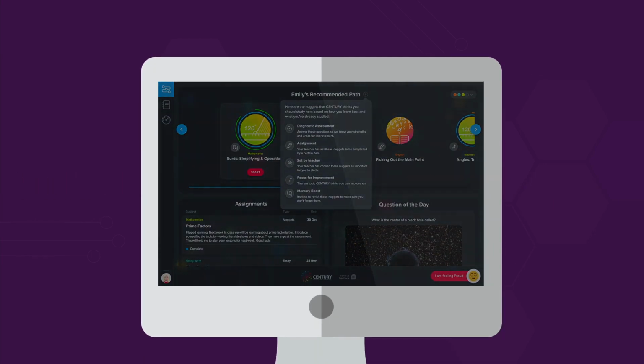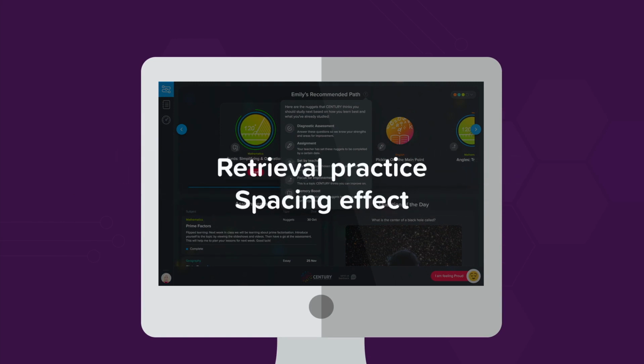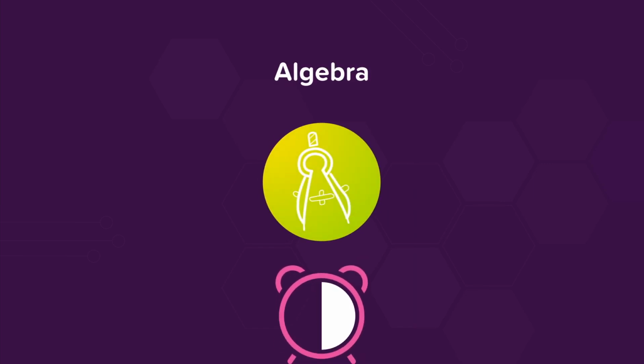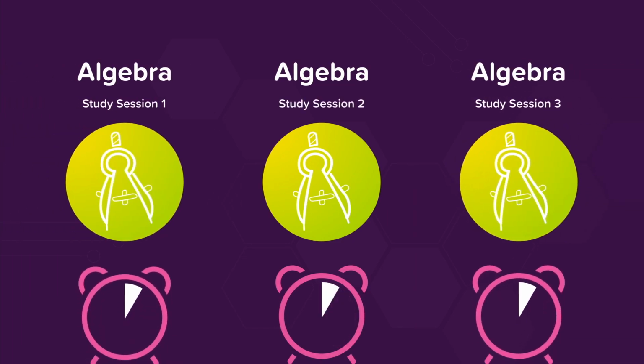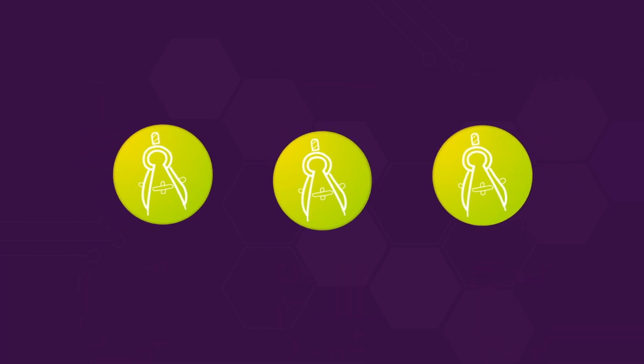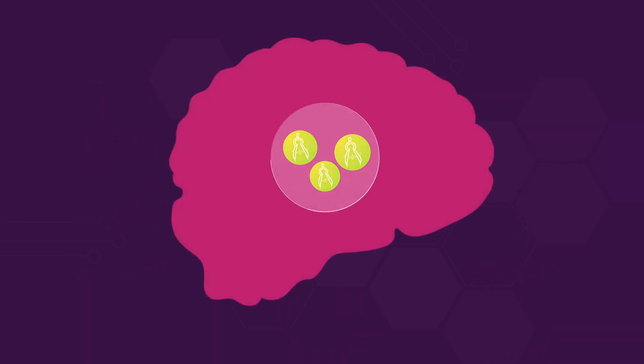We know that memory degrades quickly if information is not reviewed, so we have built principles of retrieval practice and spacing effect into our recommended learning path, or RLP. A simple explanation of spacing is that if you have 30 minutes to spend studying one topic, it is better to split the time into 3 10-minute study sessions than to lump it into one 30-minute session. The 3 sessions will result in a more robust memory of the information for longer because you have had more practice at actively retrieving the information from memory.